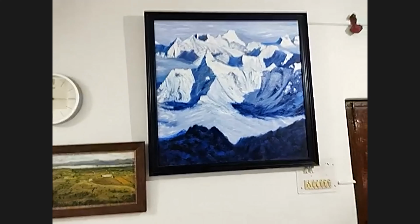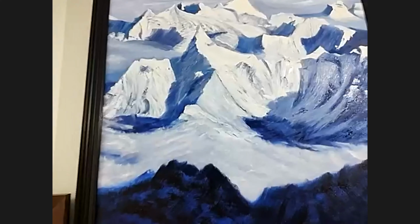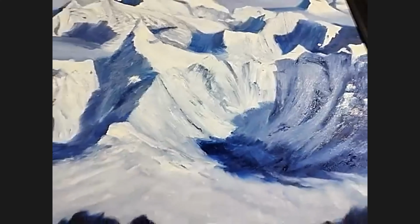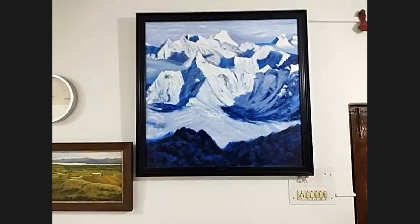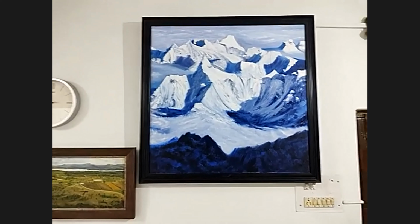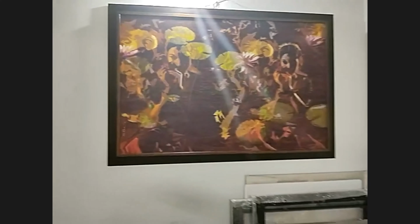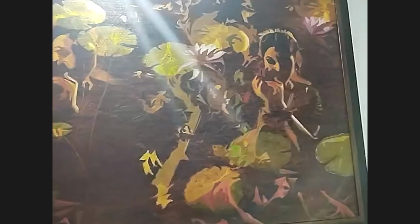This is a new painting, using very thick color. Where is this painting from? Reference from my friend in the Himalayas. In this particular painting, how many faces do you see? Do you recognize it?